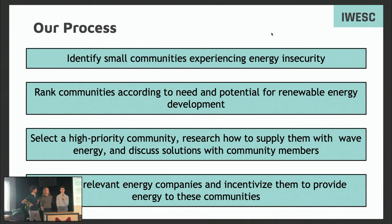Once we have our priority list, we will select a high priority community and then research how to supply them with energy such as wave energy. As part of that process, we will talk with local community members and see which directions they see us taking their community and which energy sources they want to implement. After we come up with a plan for implementing energy, we will contact the relevant energy companies and incentivize them to provide energy to these communities.